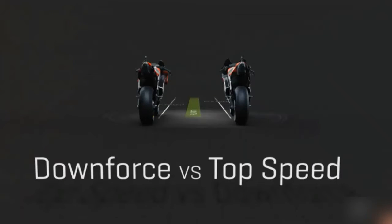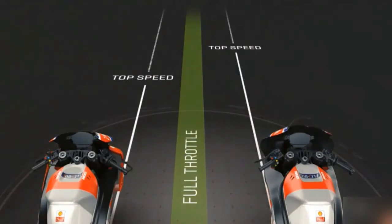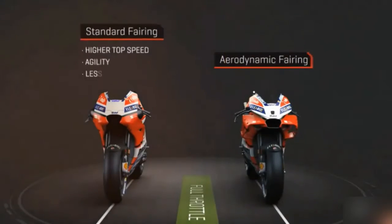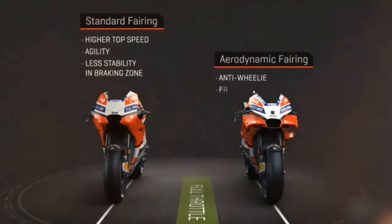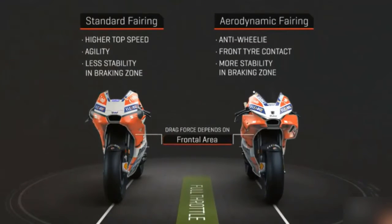Let's take a look at downforce and top speed in MotoGP and some of the trade-offs that must be made when deciding whether to ride with or without the aerodynamic fairings. Top speed can only be achieved when the riders open up the throttle. Depending on whether they're riding with the fairing depends just how fast top speed is. The standard fairing allows for a higher top speed and greater agility. This has to be weighed up against reduced stability when braking.